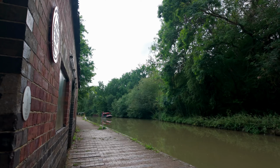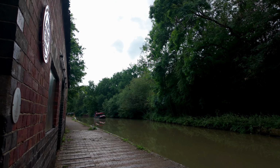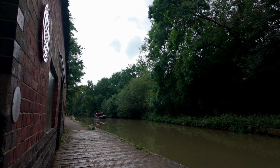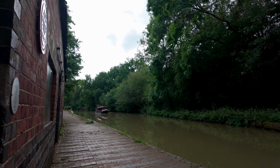Here comes the trip boat. I think it's about a 25 minute trip from Stoke Bruerne into the tunnel a little bit and back out again and back down. Quite nice for people that haven't been on a boat before.